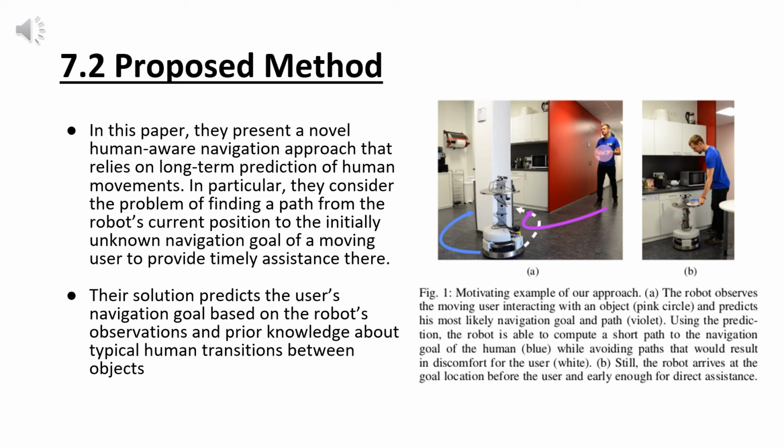Based on the motion prediction, they then compute a time-dependent cost map that encodes the belief of the user's positions at future time steps. Using this map, they solve a time-dependent shortest path problem to find an efficient path for the robot which still abides by the rules of human comfort. Figure 1 depicts an application example of their approach. As can be seen, the robot chooses a path to the user's predicted navigation goal. It also tries to minimize discomfort of the humans by avoiding the direct route, which interferes with the human's path.